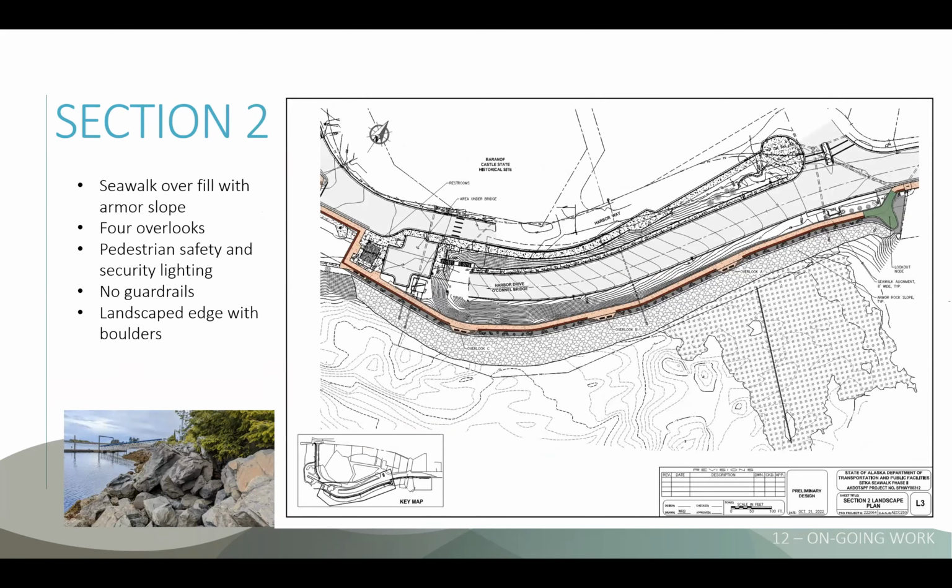Section two here, this is the one that goes around the outside of the bridge, the one that we're looking at constructing first. So this is a SeaWalk here, and we're going to go into a little bit of the design elements in some later slides. This is kind of an overview here, so you get a little bit better picture of what this actually looks like in some later slides.